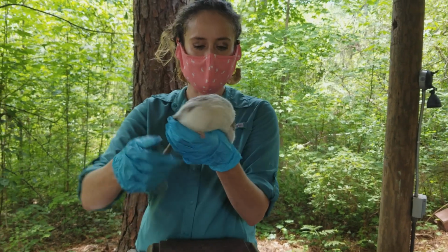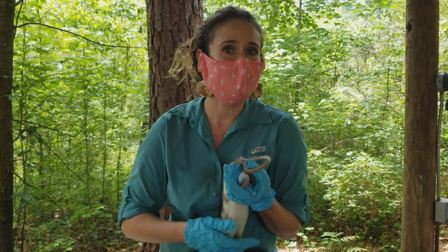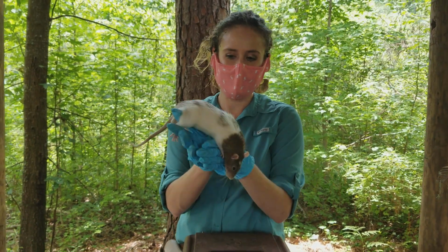So like I said, this was my rat. This here is Bruce Banner. So we have Bruce Banner, Peter Parker, and Tony Stark. They're our little rat heroes.